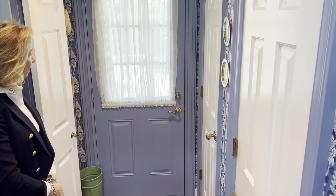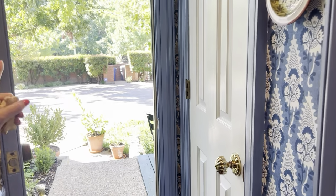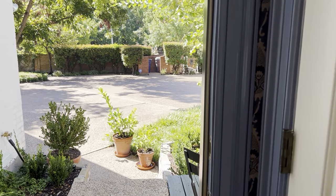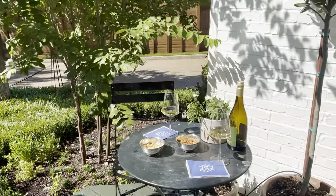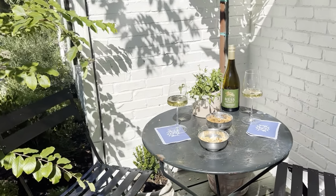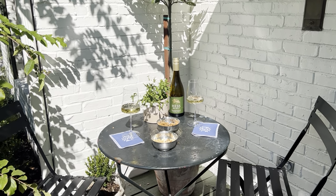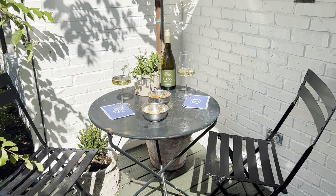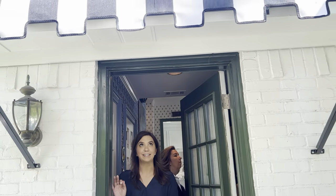Yeah. So this just opens up to a side door. And it's just a nice little area. Oh, this looks fabulous. Are we coming here after our mimosas? I figured we could come this afternoon, yes. I love it. A little celebratory tour. And obviously, I love black and white awnings. They're really beautiful.